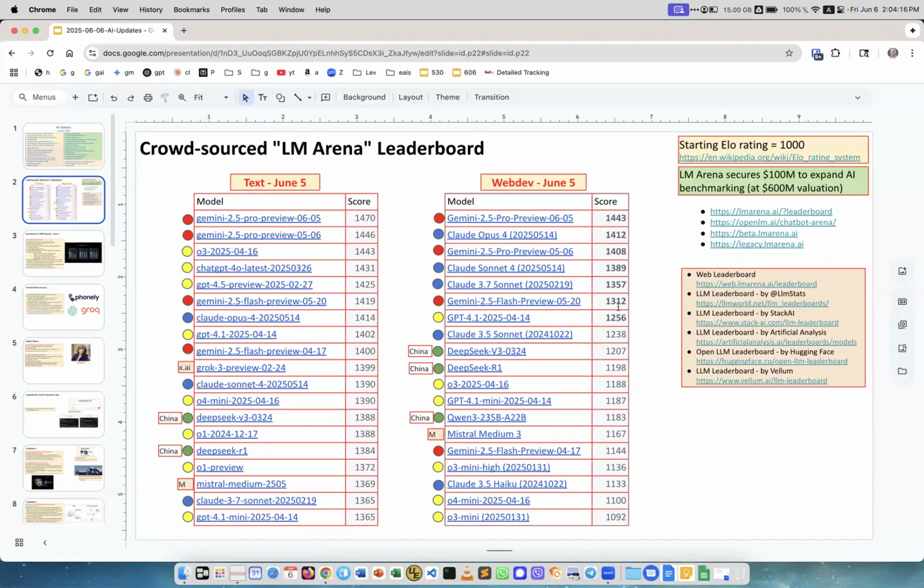So I bolded here the top models, so you can see it is mostly Gemini and Claude, like the top 1, 2, 3, 4, 5, 6 models. And GPT 4.0, it's like on the 7th place, and it's much lower. So there's a big difference between 1400 and 1200. It's a huge difference in quality of the model.